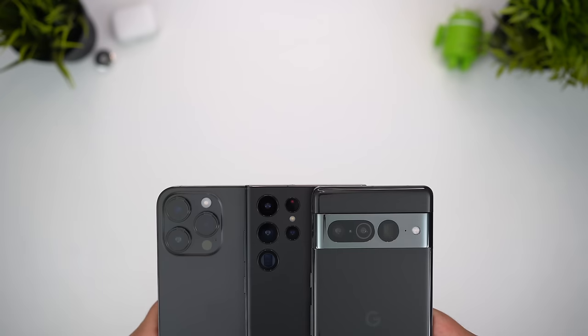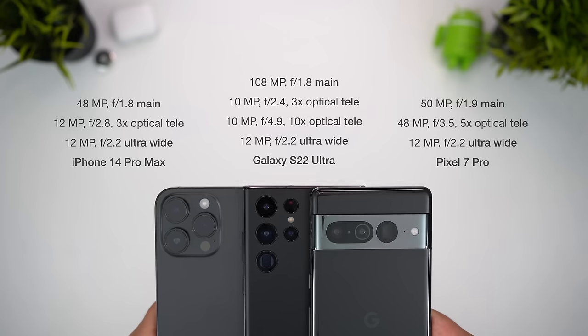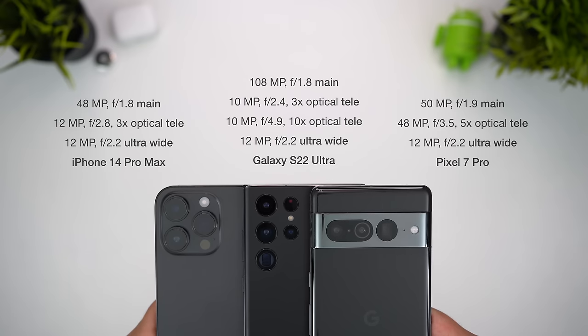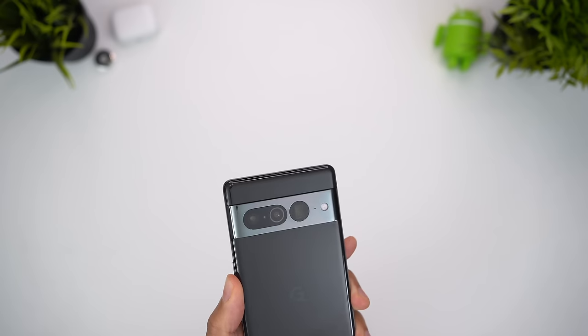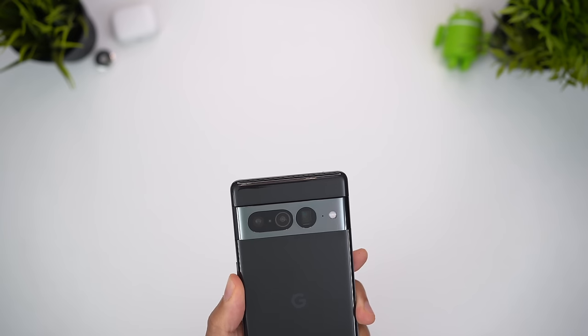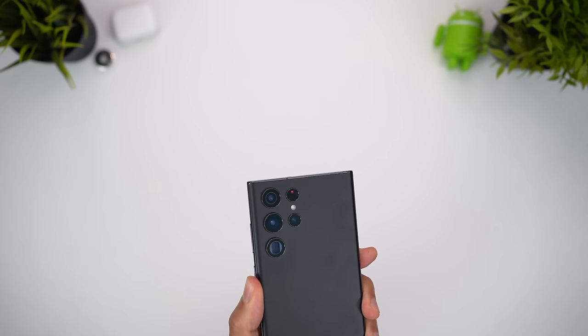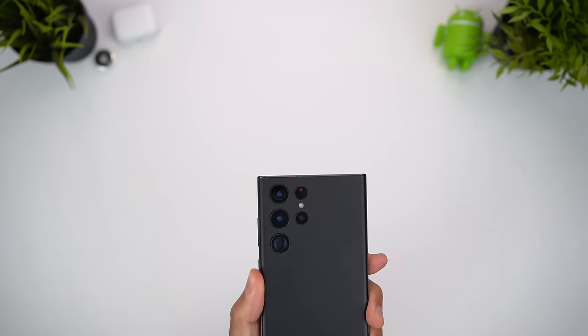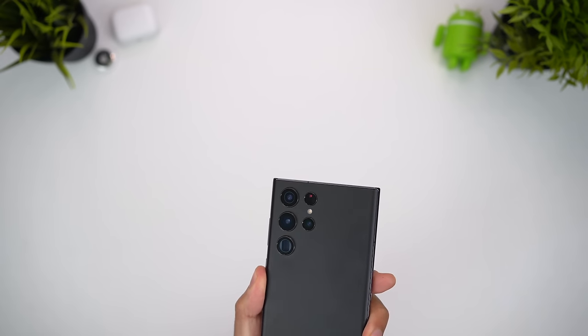Moving on to the cameras, we have a clear winner on paper in the Ultra, which has the most lenses and the biggest numbers on the spec sheet with that 108MP main lens. But we're experienced enough now to know that numbers don't mean everything. I've previously said that the 14 Pro Max has the best camera on a smartphone, but Google has an excellent track record with the Pixel, and the 7 Pro is a new contender. And then the Ultra has the benefit of having undergone numerous optimizations and updates since it's been out much longer, so Samsung's camera is probably as good now as it's ever going to get.